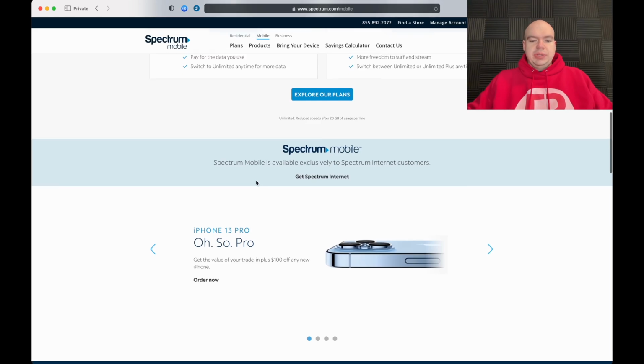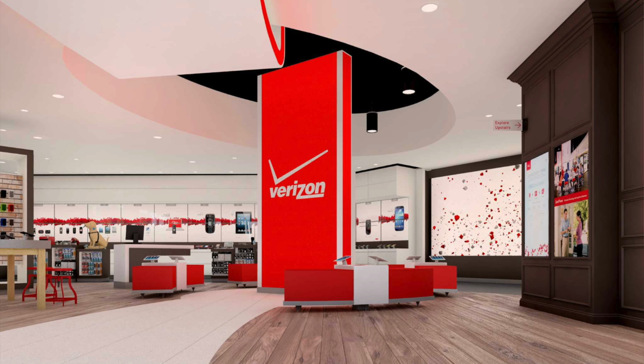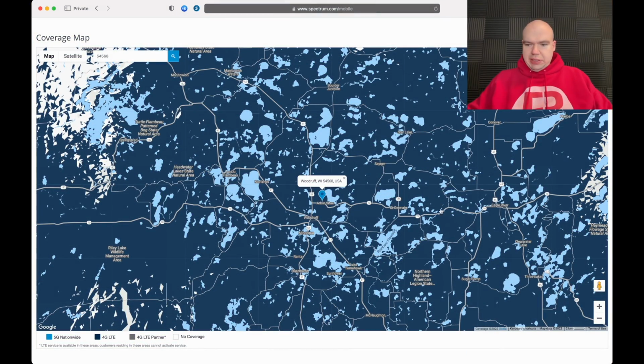Next, we're going to talk about the coverage here. You can type in your zip code here. I'll just go ahead and type in my zip code just to show you guys. They do use the Verizon wireless network here. So as we can see, the coverage in my area is pretty good. 5G nationwide, don't have any of that.